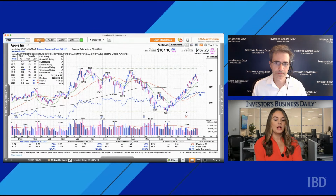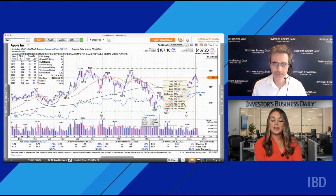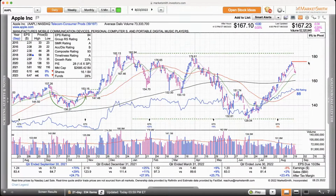All right. Well, we'll have to see. We'll set our alerts. Maybe if not that handle high on the 17th of August, maybe if it continues to trade around this 21-day line, we get a reversal. Maybe that'll present a slightly earlier entry than that handle entry there.